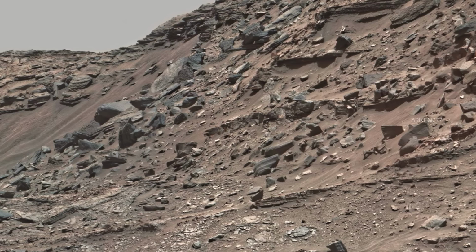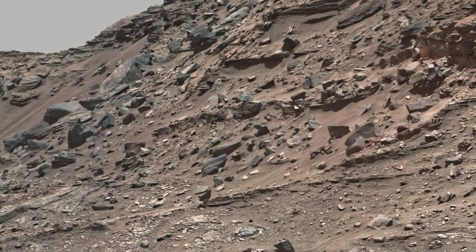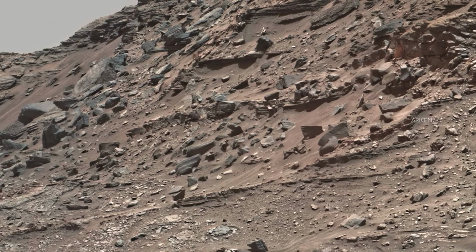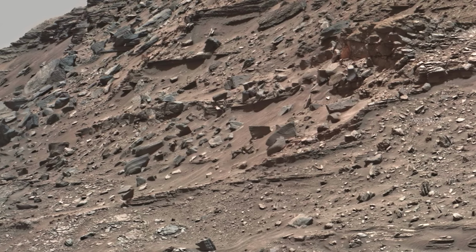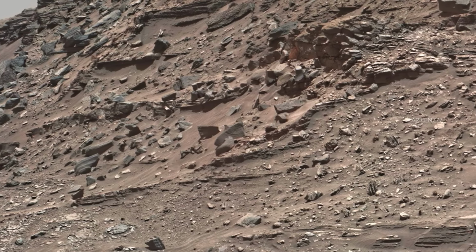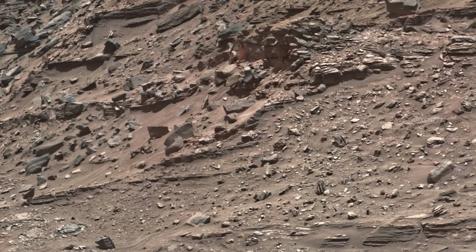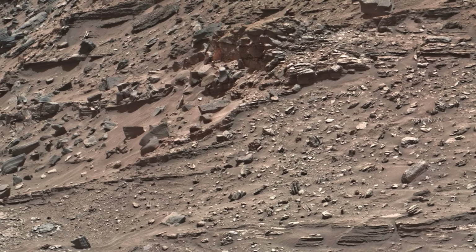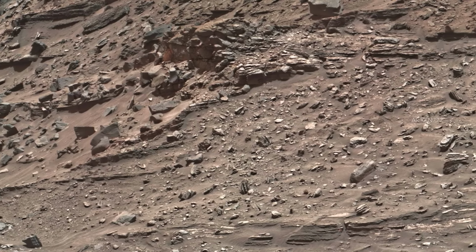Orbiters have mapped water-telltale minerals in those layers. The presence of liquid water is a sign that conditions favorable for life once existed on the red planet. Currently, Mount Sharp is the only place accessible on Mars where scientists can investigate such incredible transitions in one stratigraphic sequence. These transitions likely occurred billions of years ago, maybe even predating the oldest well-preserved rocks on Earth.